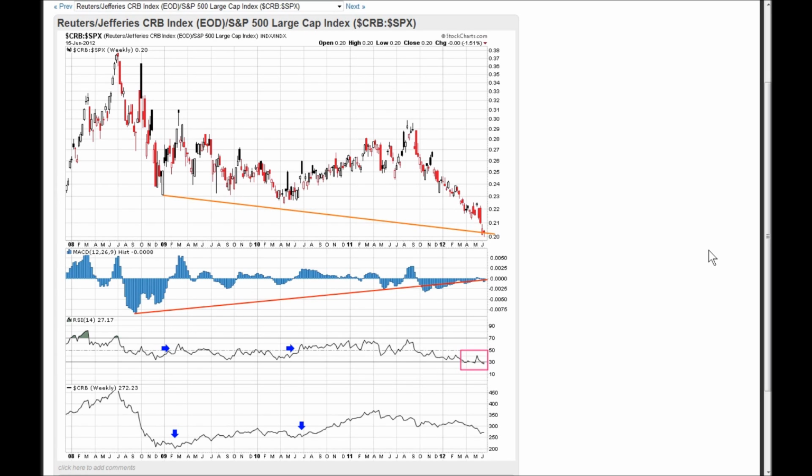momentum continues. Would you rather be in stocks or commodities at this point? This chart can help us. This is a weekly chart of the CRB index, which is a basket of commodities relative to the stock market. So when this line is falling, stocks are strong relative to commodities. When this line is rising, you'd rather be in commodities relative to stocks.